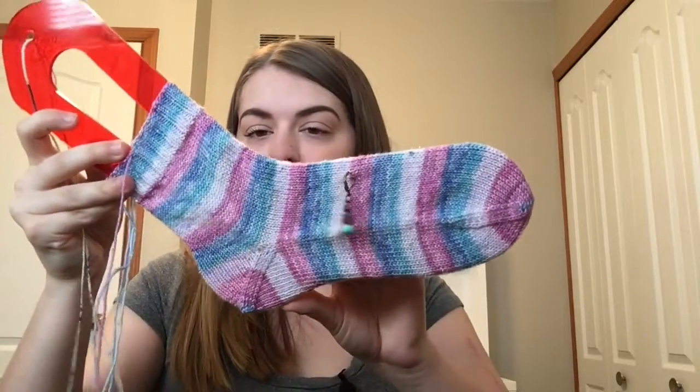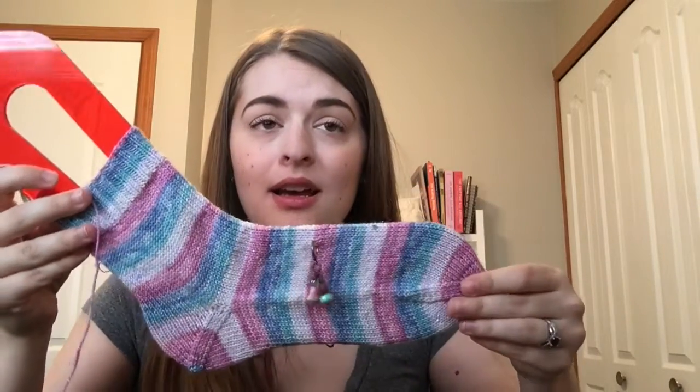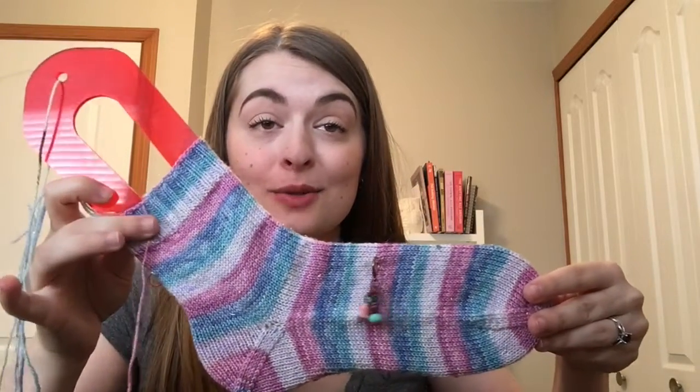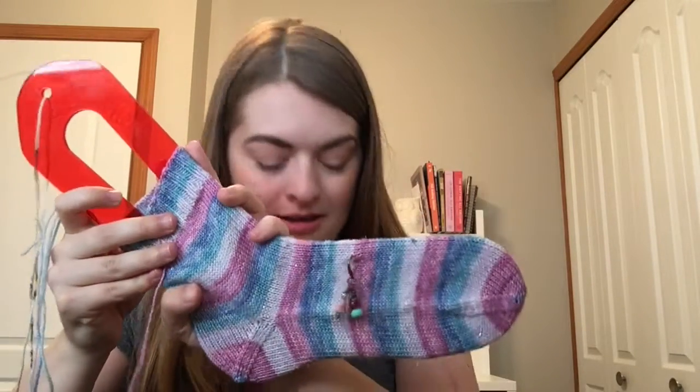So, yeah, this is the Hydrangea colorway. It's on their sparkle base, and I can't remember what the exact name of it is. But sparkle base. I cast on 60 stitches, 2x2 rib on my usual 2.25 millimeter needles, US ones.